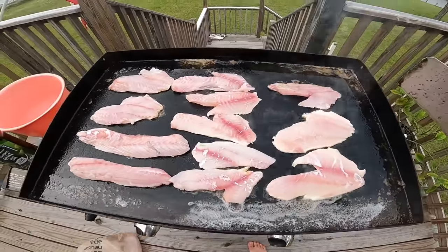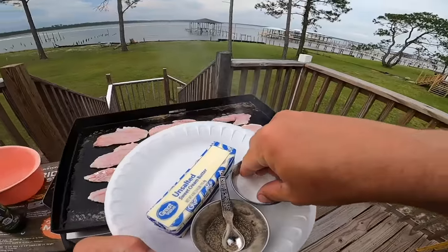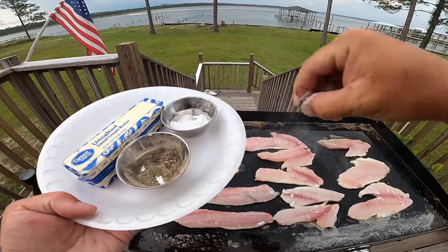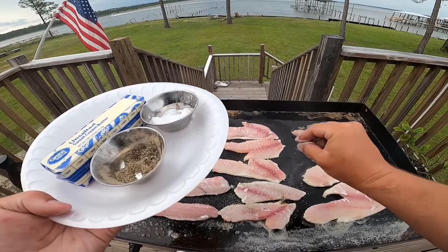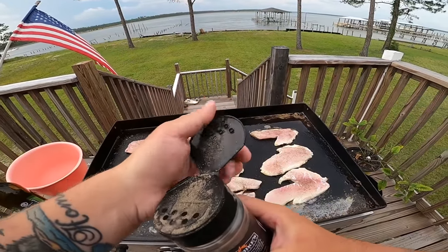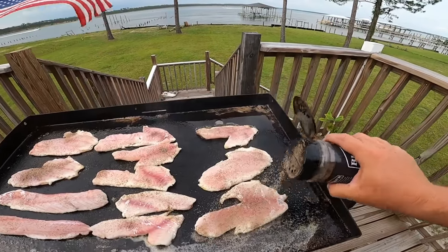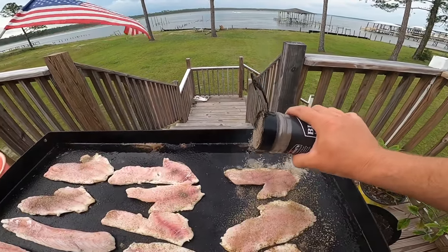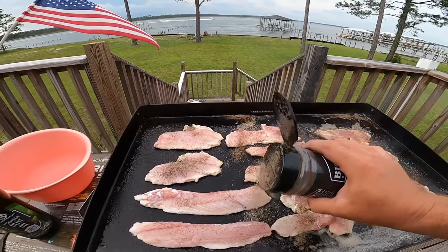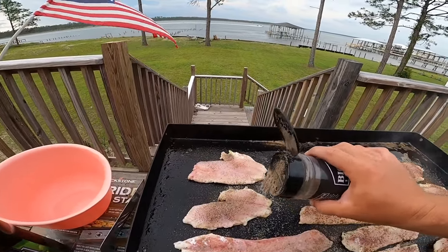Now that we have all our fish down, I'm going to do the seasoning. So I'm going to salt all of them. And then some ground black pepper. And then lastly, we're going to take our all-purpose seasoning and cover it up. And I'm just doing one side. That's it. These are all pretty delicate meat. You don't have to cover them up with a whole bunch of stuff.